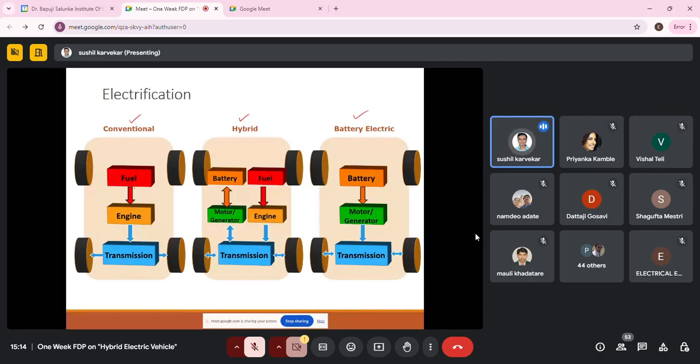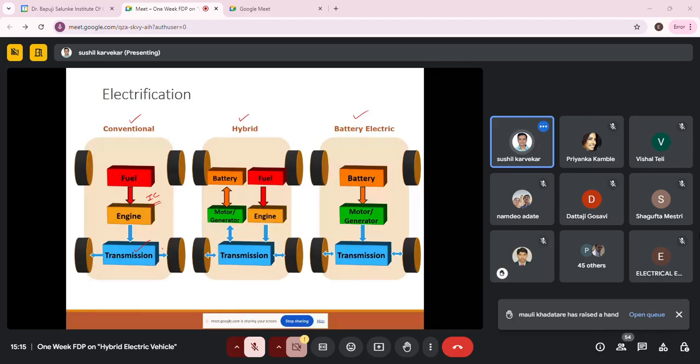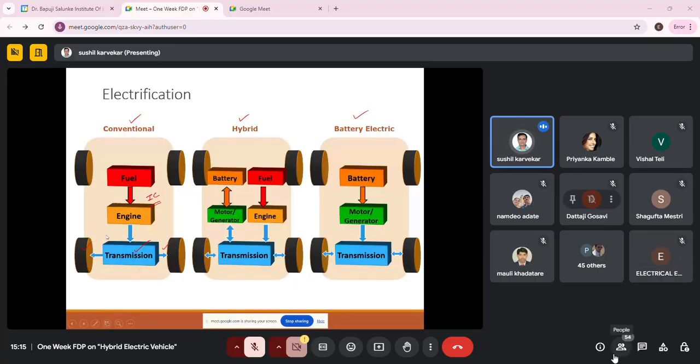If you talk about conventional vehicles, the IC engine component is the dominating part. The fuel is either petrol or diesel. This fuel is supplied to the IC engine, the output of the IC engine is given to the transmission system, and the energy from the transmission system is handed over to the wheels through the coupling mechanism. So this is the first component that we need to address.